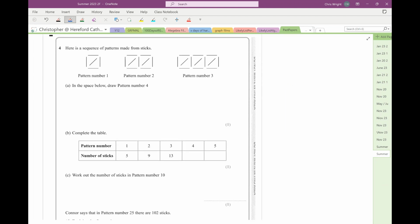Here is a sequence of patterns made from sticks. Okay, let's just take a moment, have a look at the patterns. You're not in a rush. Make sure you can see what's happening. In the space below, draw pattern number 4. Well, pattern number 4 is going to have 4 of these squares. And then each square is going to have a stick across it like that.